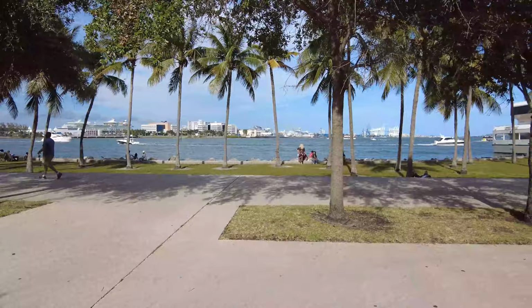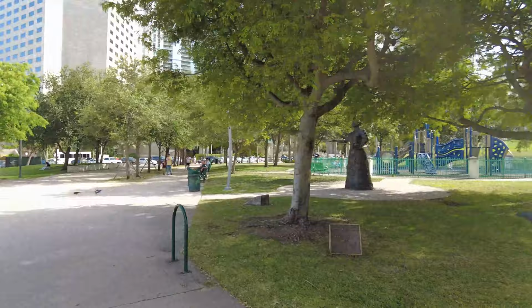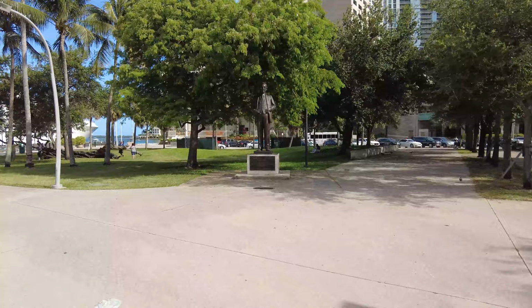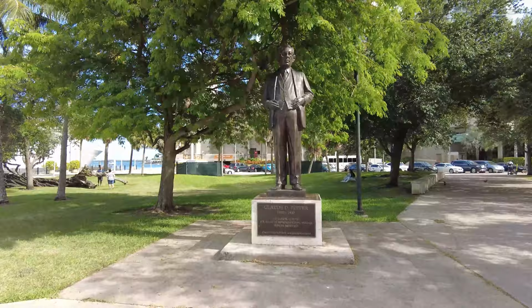Up ahead is a statue of Claude Pepper. He was the U.S. congressman to whom Bayfront was later rededicated as the Mildred and Claude Pepper Bayfront Park. Pepper was elected to the Senate in 1936 to represent Florida. After losing his seat, he was then elected to the House of Representatives in 1962. He served four different House districts in Florida until his death in 1989.